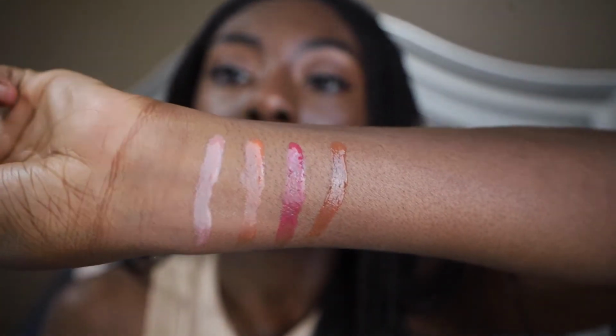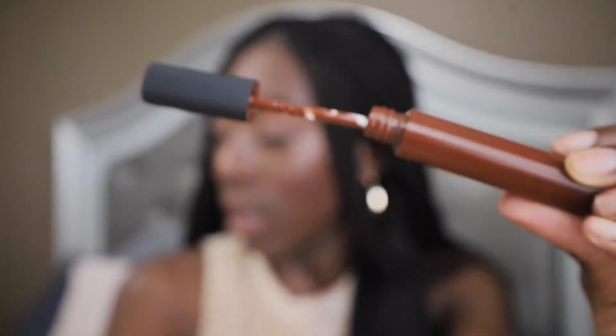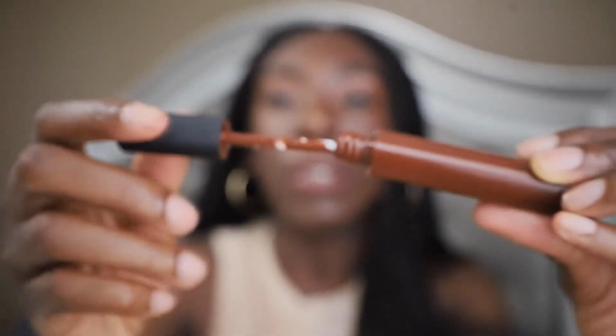Super pretty gloss. One swipe, you get the color you need. If you want more, you can add more because these are buildable. I'm telling you, when they say buildable, they mean buildable. So this is Baby Brown, which is described as the gorgeous brown hue that you have been waiting for.